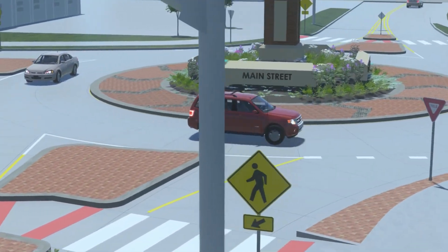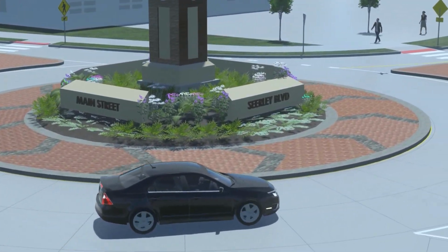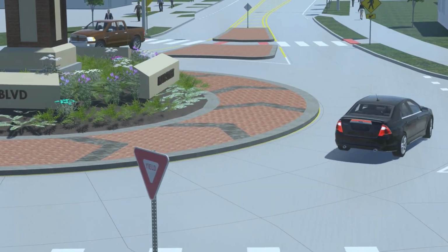3 new roundabouts will be included at Searly Boulevard, 18th Street, and 12th Street. These roundabouts will be consistent with one another. All 3 will be single lane, with a splitter island on the approach legs to help slow traffic and act as a refuge for pedestrians.